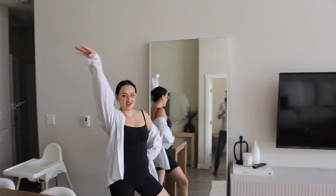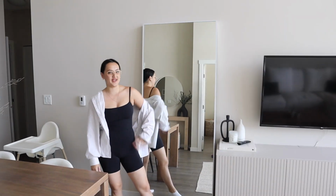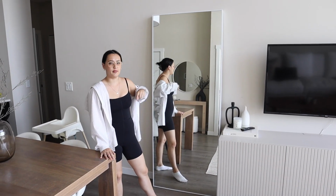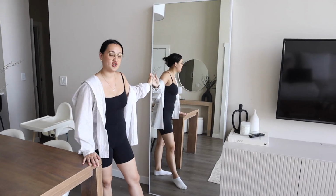Oh, and then lastly, we have this huge mirror in our living room. It is the IKEA Hobbit. I don't really know how you say it. It is actually a silver aluminum mirror, but I covered it with white contact paper because it was more the vibe. I love how gigantic this mirror is.